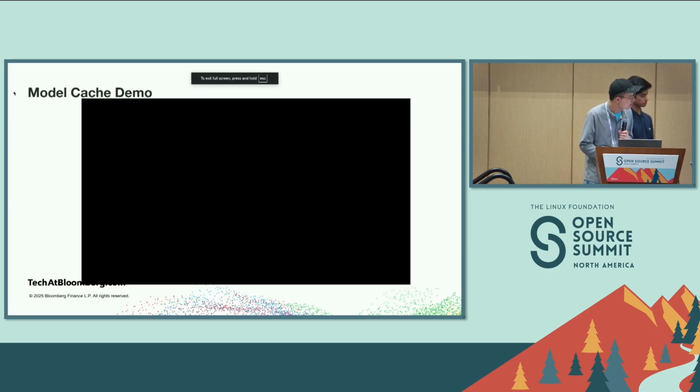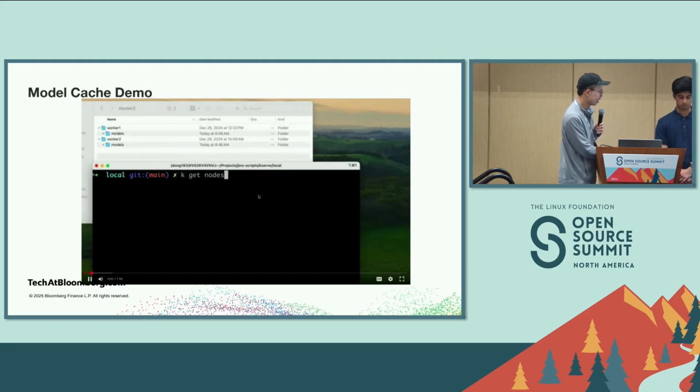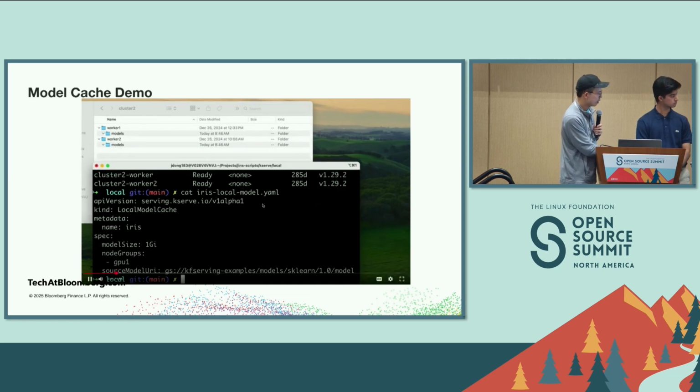Let me go to this video here. Okay, so this is my personal laptop. So I have a kind cluster. In this kind cluster, we have 2 workers. And I'm mounting my local folder, this models folder, to the kind clusters, to each node. So this is an example model cache resource. Basically, this is saying I want to cache this model from Google Cloud on all my worker nodes.